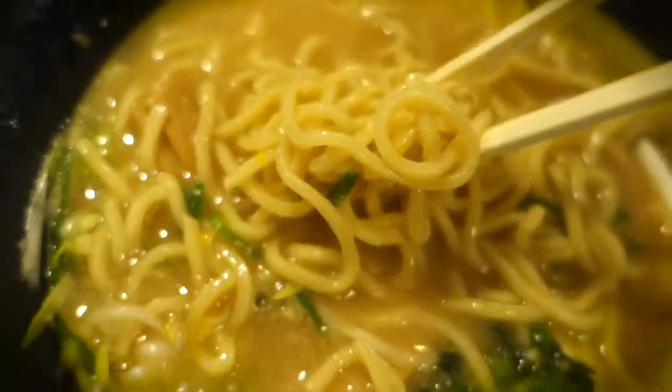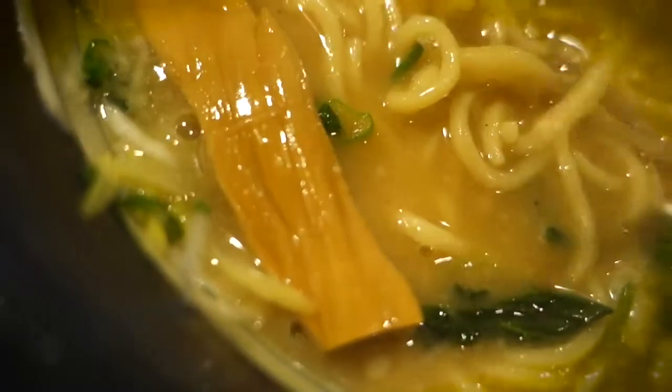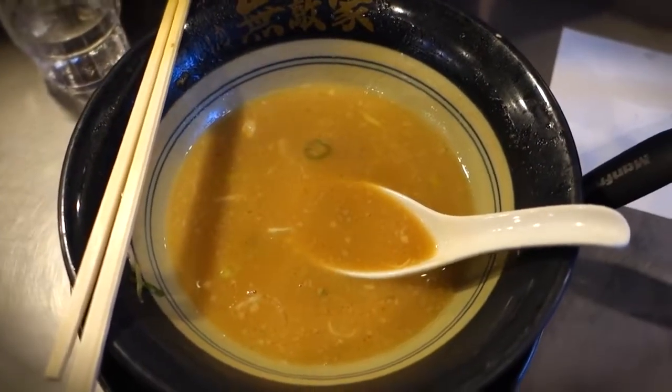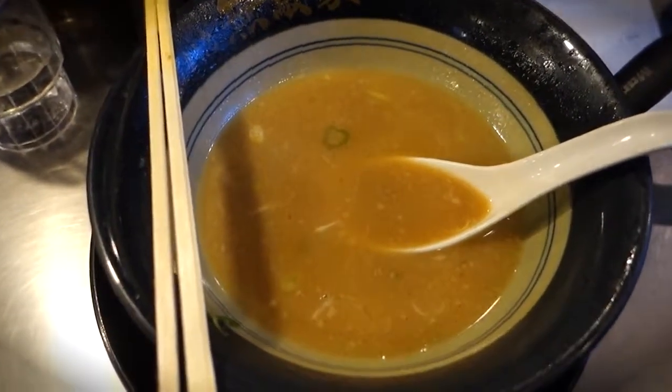So after biting my way through most of this bowl, I came to the conclusion that this was a pretty nice bowl. I mean, aside from the meat, most individual aspects of this bowl were not too incredible. But with all those ingredients put together into one cohesive whole, that was actually a pretty enjoyable bowl of ramen.